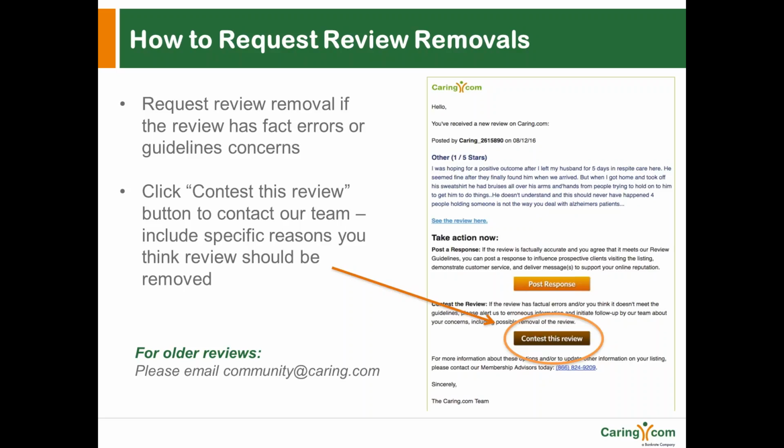So please, and this applies to positive reviews too. You might think this is only for negative reviews, but sometimes that prospective resident has visited 6 communities. It doesn't happen a lot, but sometimes they do.